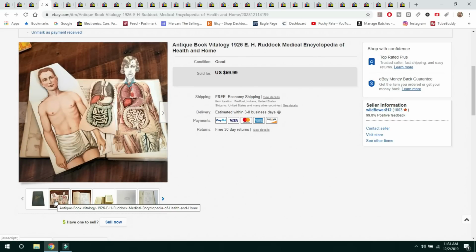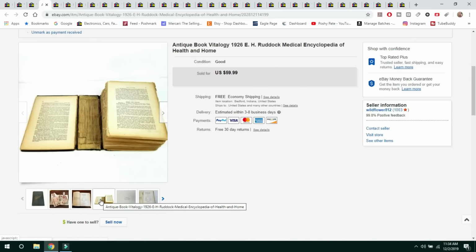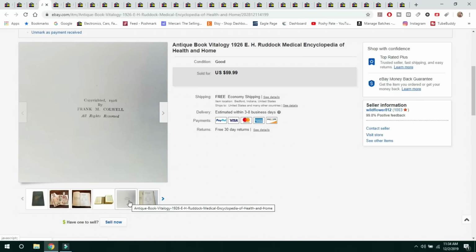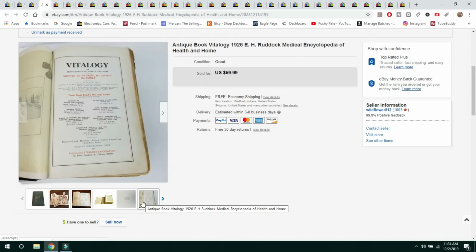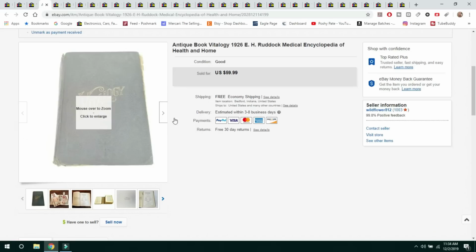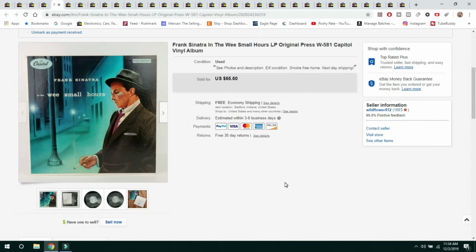But look at the graphics on this. It was kind of creepy. It had this pull-out graphics in it. The book itself wasn't in the best of shape. You can see here the binding was apart from the book itself. But this was a medical book. It's a collectible book. And it did finally sell. I did have it for a little while, but I knew it wasn't going to sell for what it was worth in the shop.